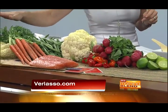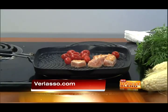The thing about Verlasso is that it's mild because of the way in which it's raised. This sustainable process means it won't be as fishy tasting, so it's the perfect fish for kids. And if you smell it, and it smells fishy, they won't eat it either.